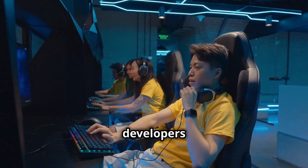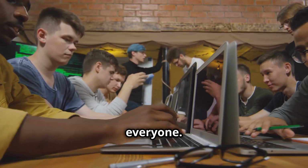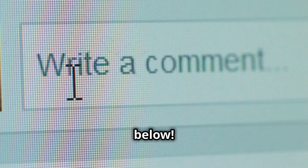From gamers to developers to everyday users, Ubuntu 2024 has something for everyone. Which of these changes excites you the most? Let us know in the comments below.